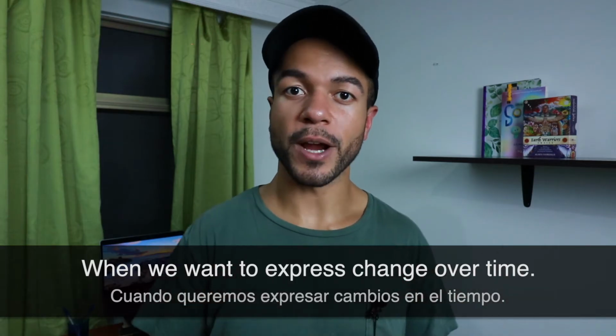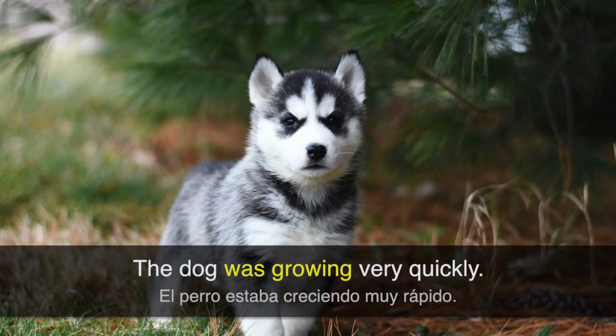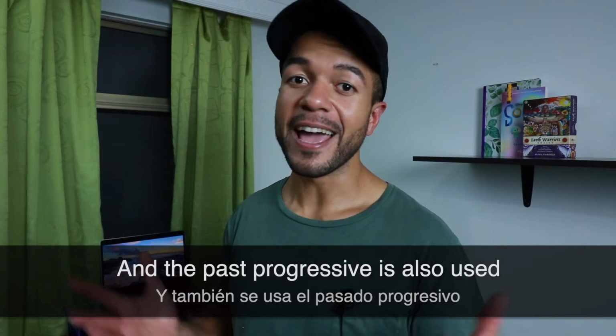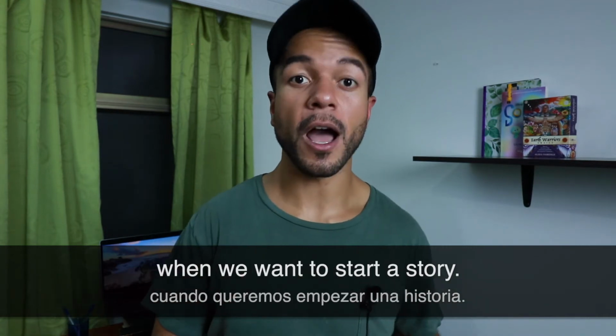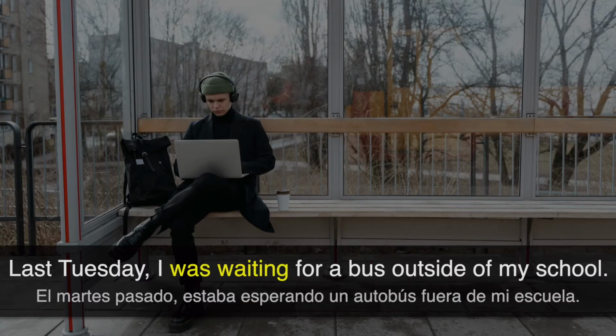When we want to express change over time. The dog was growing very quickly. The children were improving their reading ability. And the past progressive is also used when we want to start a story. The other day, I was driving to school in the rain. Last Tuesday, I was waiting for a bus outside of my school.